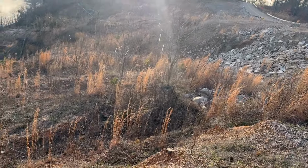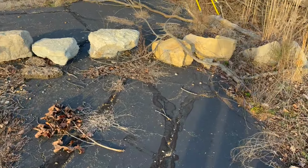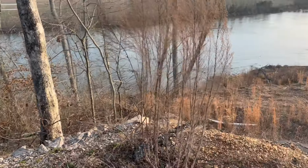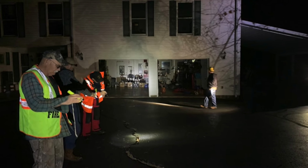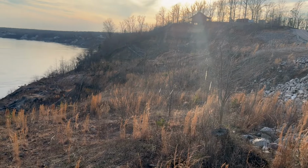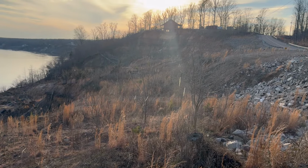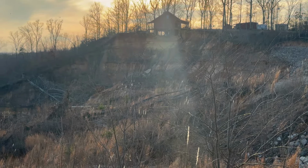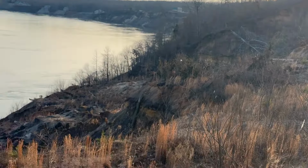But as you can see, right where I'm standing here was the driveway of one of the houses, and it was situated right off to the left here, about straight in and off to the left a little bit. And that's where it collapsed. And the second house was over closer towards the center part there, and it collapsed and just fell in, covered up.